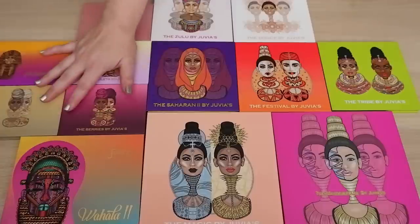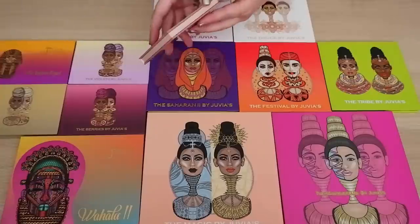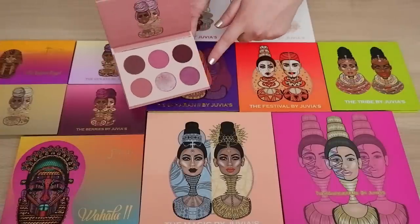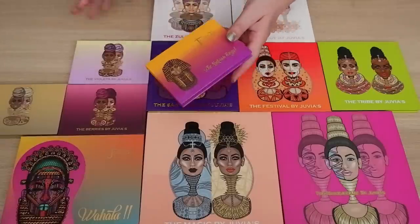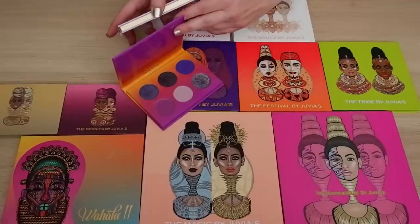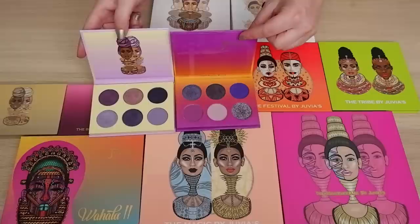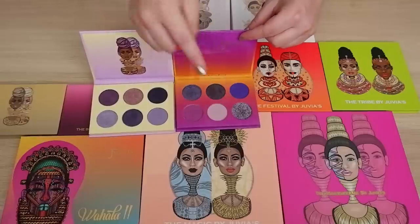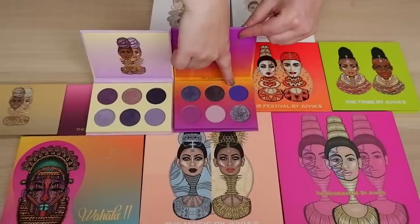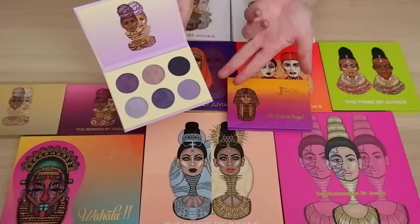So recently, Juvia's Place has been doing a lot of these mini palettes as well, so I've got a few of those. The Mauves I think is really stunning, and what makes the palette is that shimmer in the middle. And then we have the Nubian Royal, which I bought because I thought it might complement the violets very well. And I think it does. It makes the violets just a little bit more workable. It does have a pressed glitter, which isn't my favorite, but I really like this vibrant purple shade that it has. And then the violets is one of my favorites. You get four shimmers, two mattes.